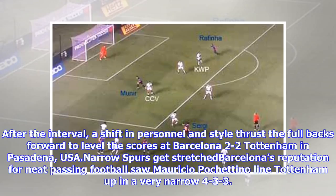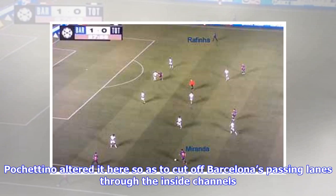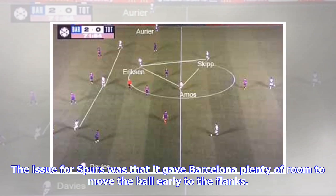Narrow Spurs get stretched. Barcelona's reputation for neat passing football saw Mauricio Pochettino line Tottenham up in a very narrow 4-3-3. The formation had been used in Roma 1-4 Tottenham to surround the labouring Fernando Llorente with pace. Pochettino altered it here so as to cut off Barcelona's passing lanes through the inside channels. The issue for Spurs was that it gave Barcelona plenty of room to move the ball early to the flanks.